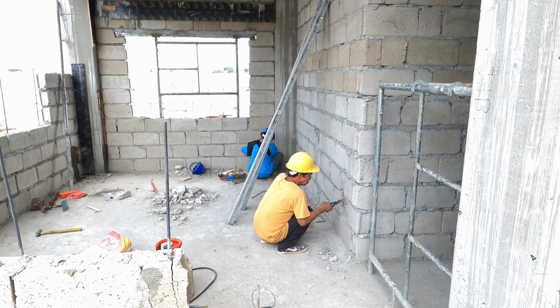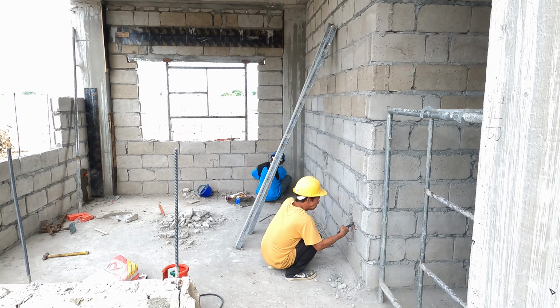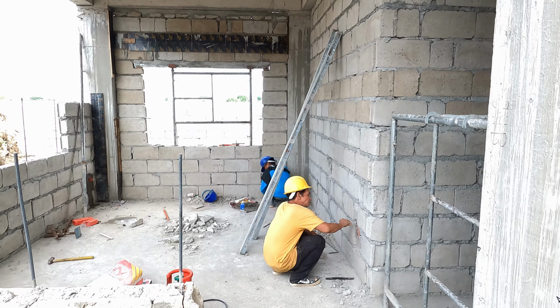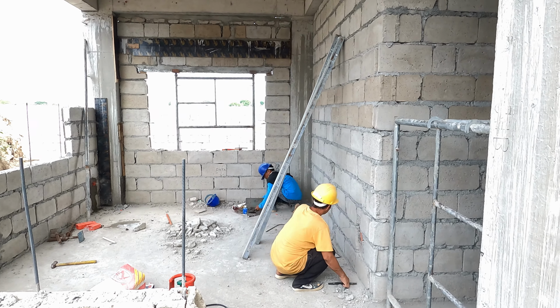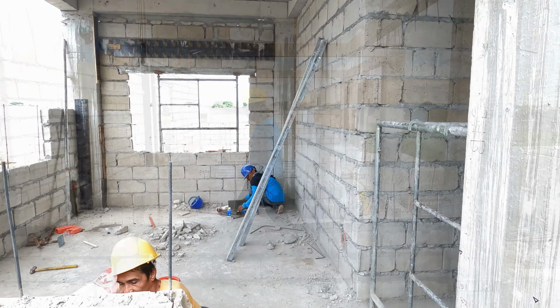Pipes going all over the show. And of course, this being the dirty kitchen, we will want to have multiple electrical outlets in here for all sorts of appliances that might at some point be located here.